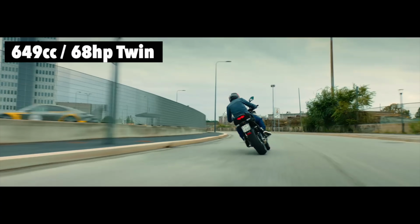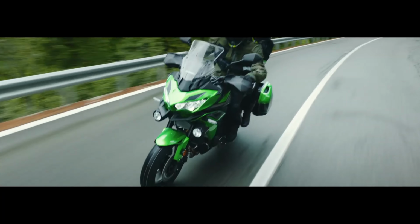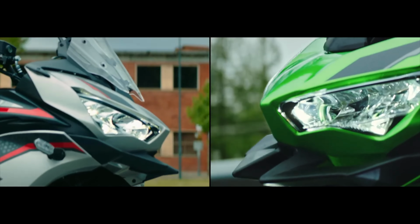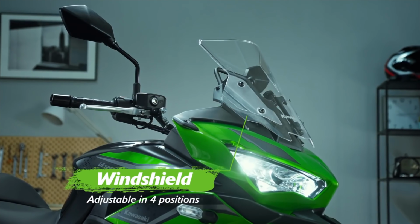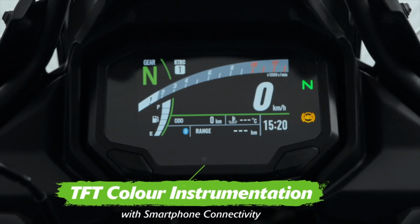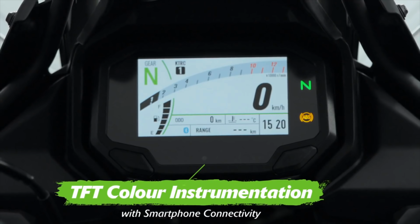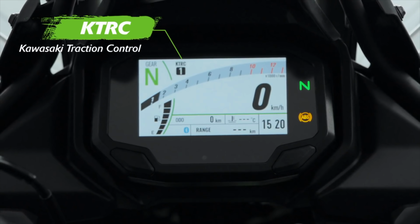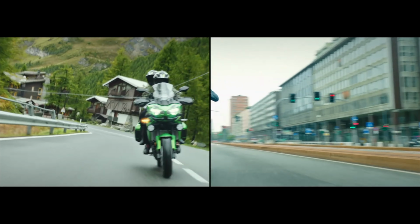The 649cc 68 horsepower parallel twin remains unchanged, but the 2022 model gets a newer, larger fairing and screen, so it more closely resembles its bigger sibling. New LED lighting appears, as well as an all-new full-colour 4.4 inch TFT screen, which features smartphone connectivity. From a safety point of view, the bike now also comes with Kawasaki's KTRC 2-mode switchable traction control.